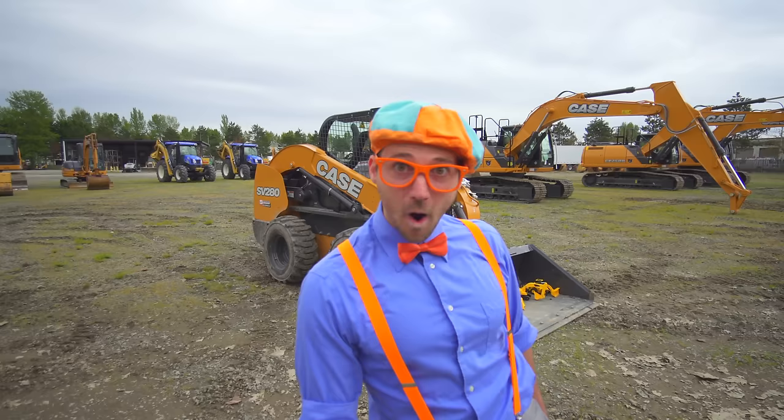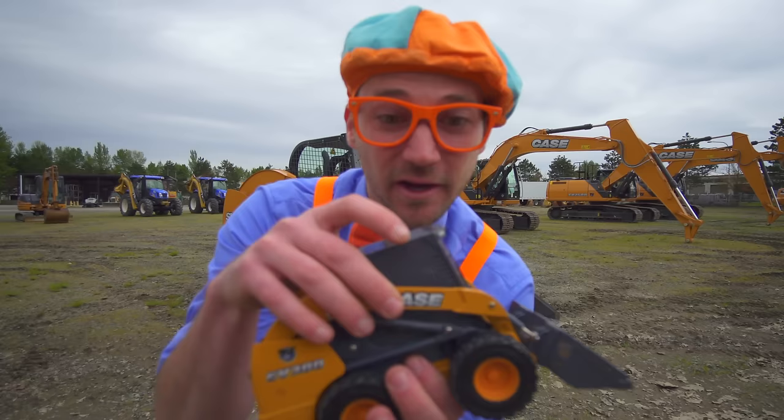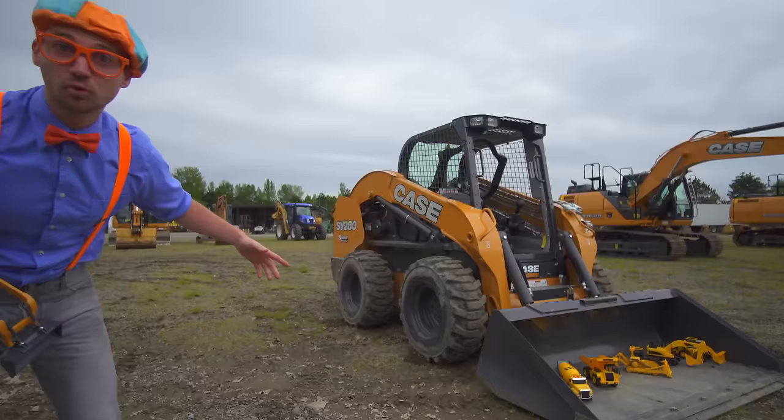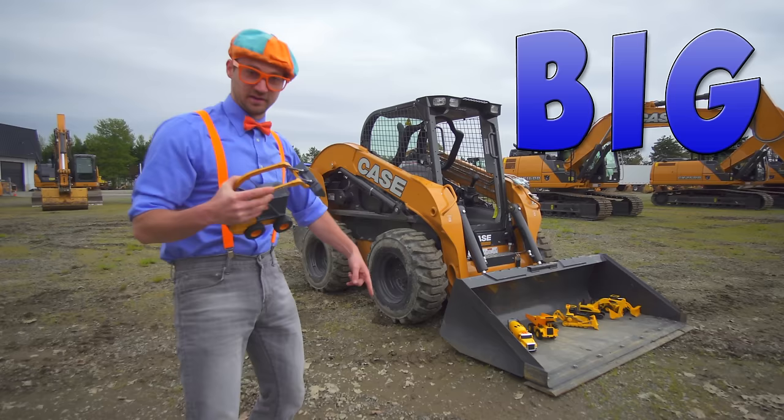Whoa! Look! This is a skid steer! And back here, that is a real skid steer. Whoa, it's really big. Big, small, big, small.